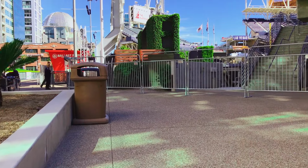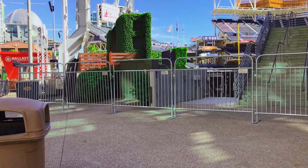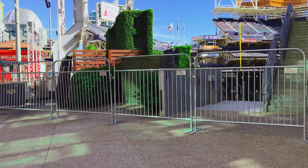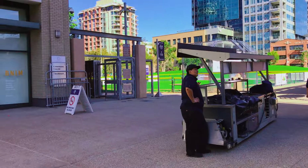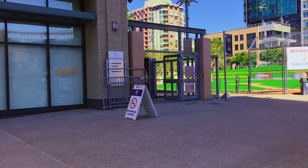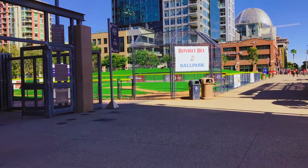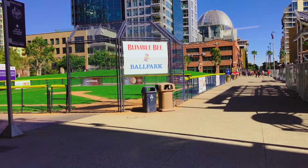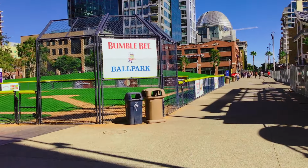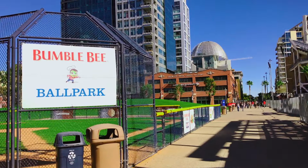Looks like they're getting ready for an event tonight. Track jam. Oh, let's see. Ballpark over here to our left. Up ahead with the dome building is the San Diego Central Library. It's a pretty building.